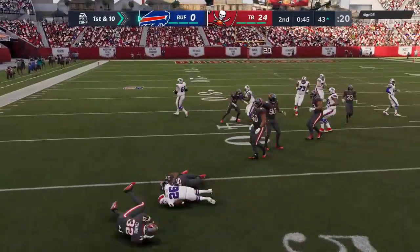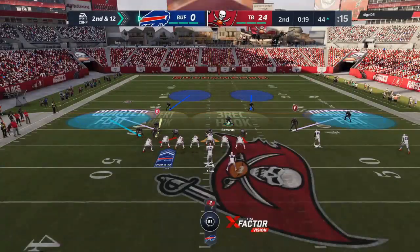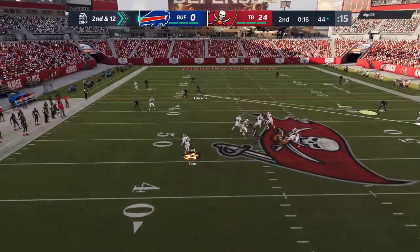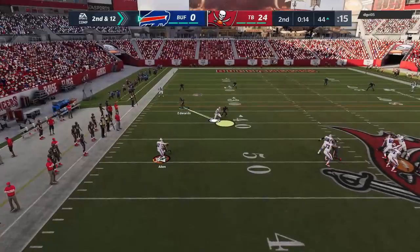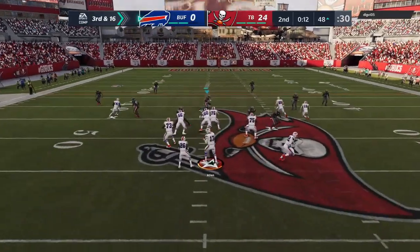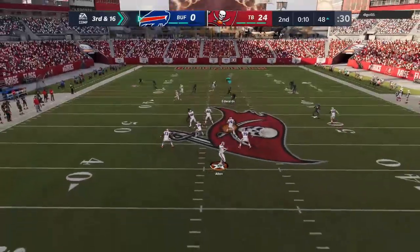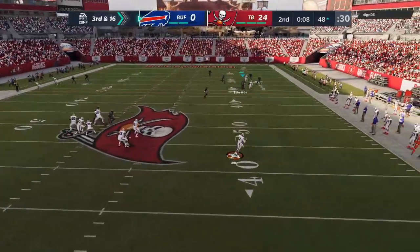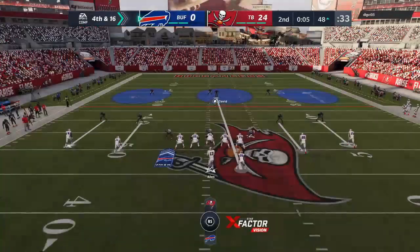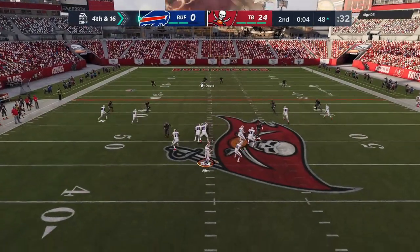Then he tries this option, but I'm all over it. Shut it down. And going back to the smash defense here. I don't know what he's going for. He's looking around. I'm trying to take everything away with my user. He takes a sack. 12 seconds left. He has maybe a couple plays, so he does have his timeouts. He's looking around. He just chucks it up. But I forget what happens.